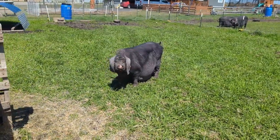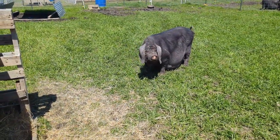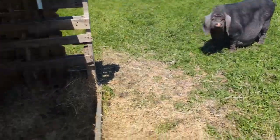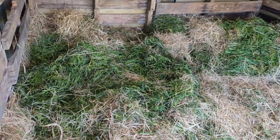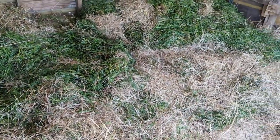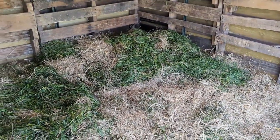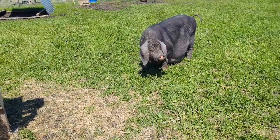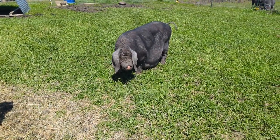How you feeling, pretty Mama? So Katara nested quite a bit today, hence her really, really lovely nest in here. We had thrown in a bale of hay, and she really took it and ran with it and added all her own grass this morning. So she has got a really good looking bed for these babies now.